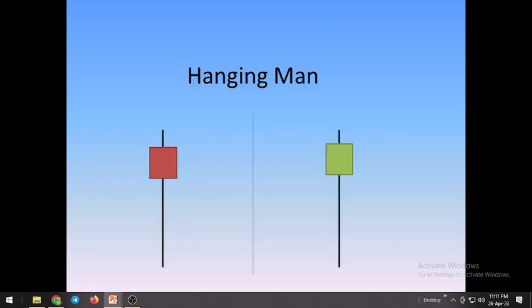Hanging man: this is almost similar to the hammer, but this candle forms at the top of the chart, almost at a resistance area, where prices will start falling from there.